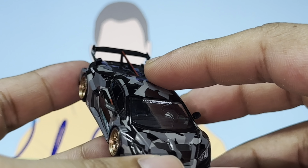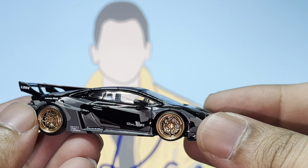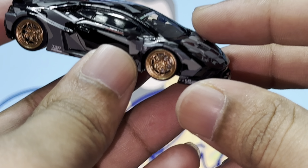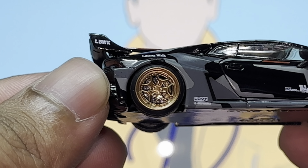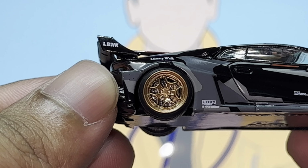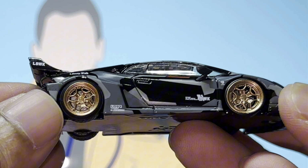Now, the car itself, obviously, it's got this digital camo wrap right here, right? And the wrap is amazing. The car looks brilliant. I mean, Lamborghinis are always ever so menacing, right? But the main attraction of this is the wheels. Because check these bad boys out. Those are brilliant, amazing wheels, guys. I mean, come on, right? Just look at the finish of the wheels.